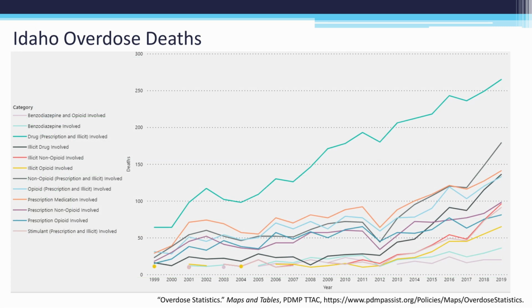This slide shows the why behind what we're doing with the PDMP. As you know, or probably are aware, Idaho overdose deaths have continued to increase over the years. And it certainly did not get better during the pandemic. So on this slide, I realize the colors are light and the print is small, but what you're really looking for here is some general overall trends. And you can see that the numbers have continued to increase from 1999 going to 2019, which is the last date that we had Idaho overdose death statistics.